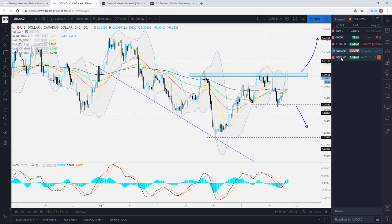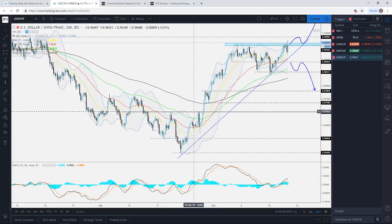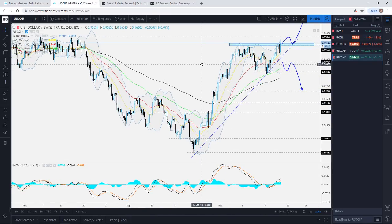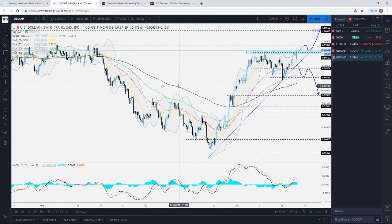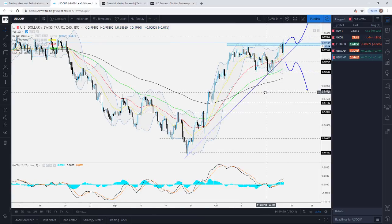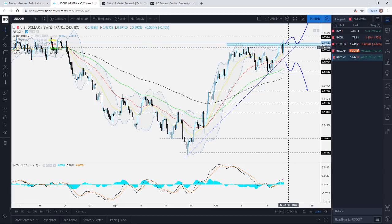And the last pair I wanted to touch on is USDCHF. I mentioned this one in the morning analysis that we put out today on our website, and this is what I was talking about. I was looking at this potential break of the 0.9955 area, this resistance area, quite an important one. And as you can see, we're now getting a nice boost and breaking the 0.9955.